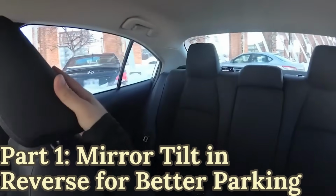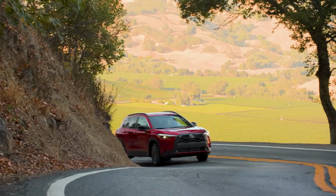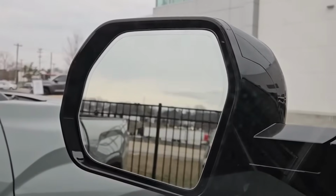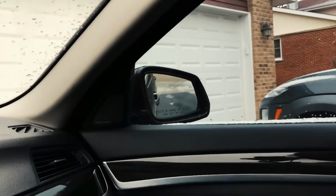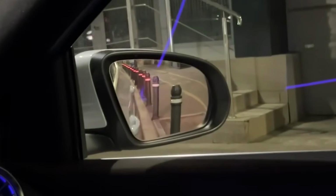Ever wish you had a clearer view of the curb or parking lines when reversing into a tight spot? Many Toyota models already have a built-in solution for that called mirror tilt in reverse. When you shift into reverse, the side mirrors can automatically angle downward, giving you a better view of the ground near your wheels and making it much easier to avoid curbs, scratches, or misjudging your parking position.